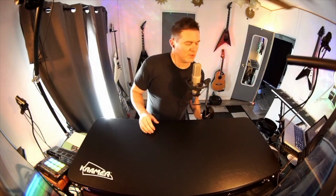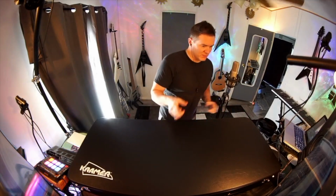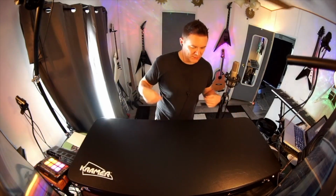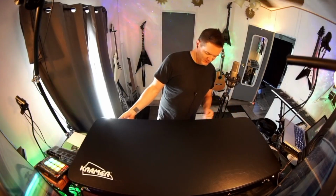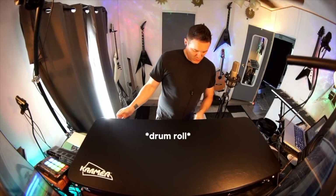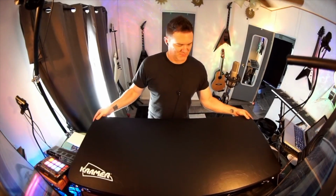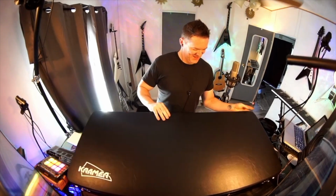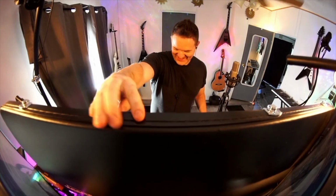So let me just move this aside. I'm going to open the case, but it's probably going to block the camera. But I have a few more cameras. I'll open it and then I'll take it out and do a better job with it. But let's see. Oh boy. Please don't let me knock this over. Oh, shit. Oh, damn.